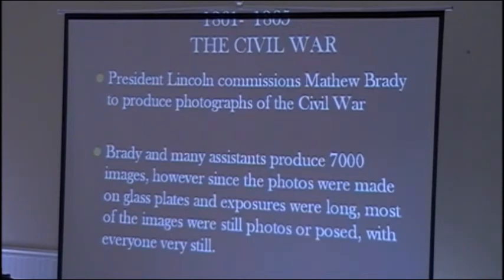So when you see Civil War images, it might be Lincoln standing in front of a tent with two of his generals standing beside him, but they were all standing there like this. And if you saw a battle scene, it was where there were dead bodies and dead horses all across the field, but nobody was moving.